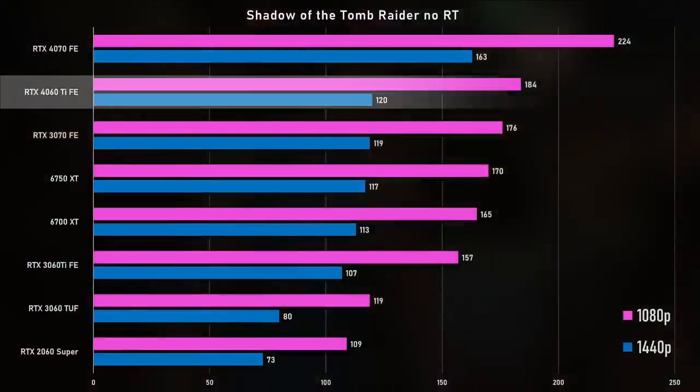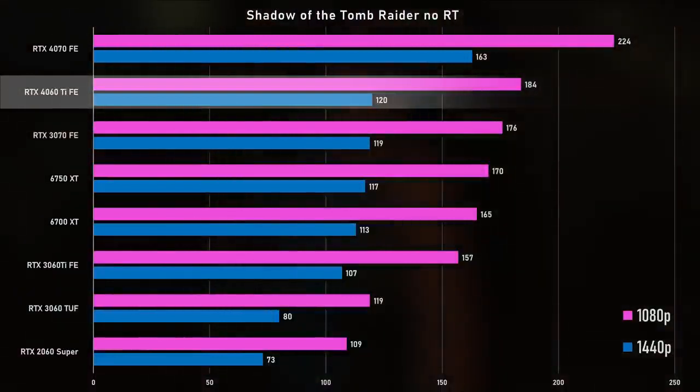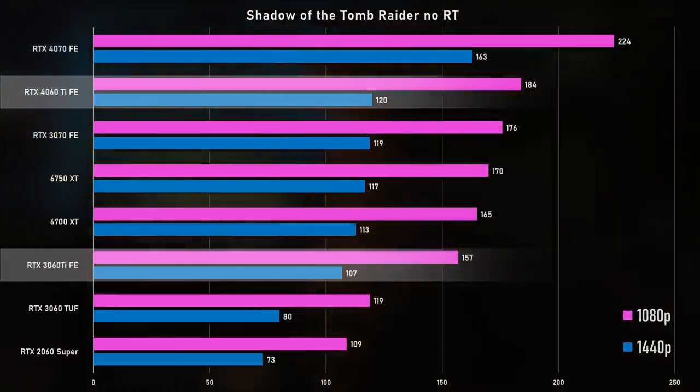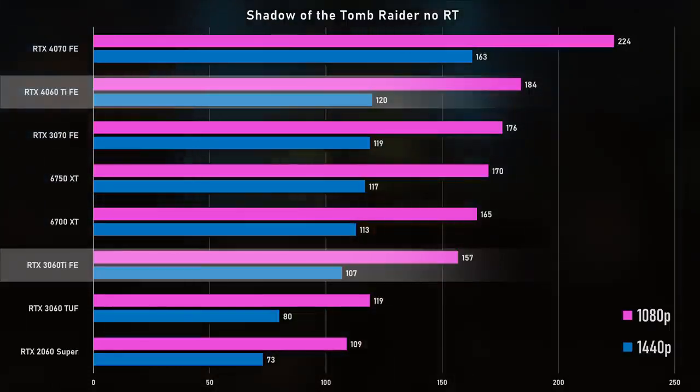And last but not least, wrapping up our non-RT tests, we ran Shadow of the Tomb Raider. 1080p, 17% improvement over its previous gen 3060 Ti. That's pretty nuts. At 1440p, it was only 12% faster.